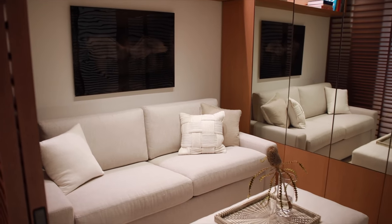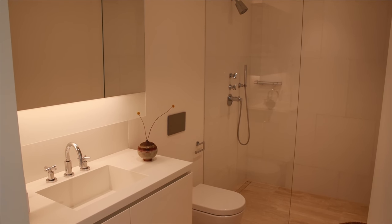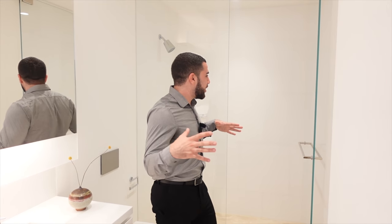Coming in, this is one of the kids' bedrooms or guest suite, because you'll see the size of it in a moment. Got the full ensuite on this side, and I love the coloring they chose. Everything is really white and vibrant, and it kind of emphasizes that whole beach feel. I feel like I'm at a beach house, which I pretty much am.